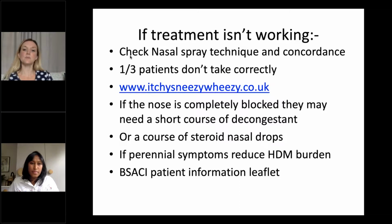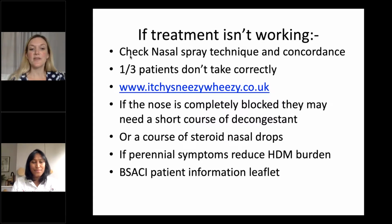If they have symptoms all year round, so if they say to you, I've got hay fever, but actually I have it all year round, so I think it might be a bit worse in winter, then it's probably that they're actually allergic to house dust mites, not pollen. And there's a good patient information leaflet, which again, I've got the link to at the end. And there's a link in the learning pack as well. And that's just some advice for the patients on how to reduce house dust mite burden.